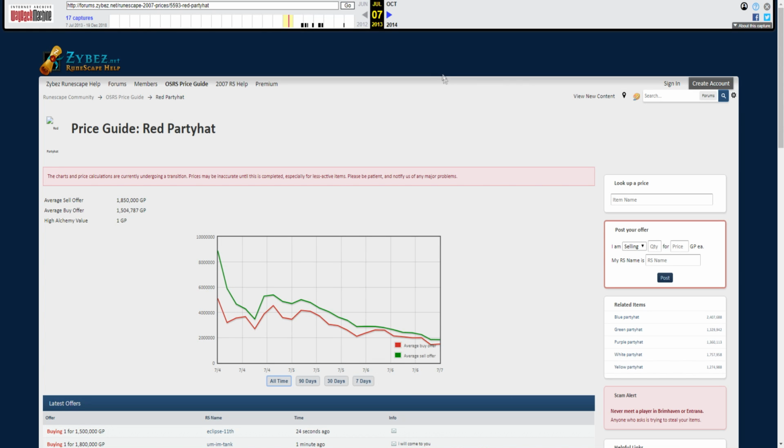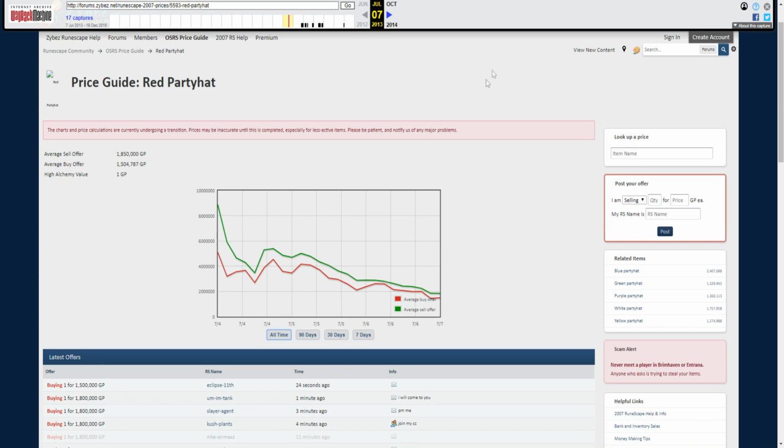Okay, here's an interesting one, the red party hat. Now, I don't remember this, but apparently the party hats were worth a lot upon the release, and I'm assuming that is because people thought that it would follow the same route that RS3 did. I think a lot of people were holding on to party hats and hoping that they'd become discontinued like they did in the original game.